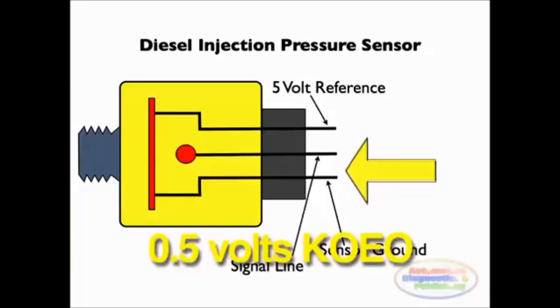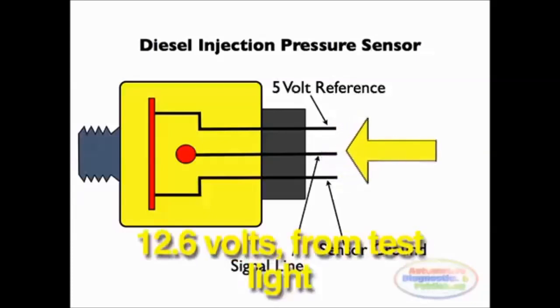Last, reconnect the diesel injection pressure sensor, then probe at the signal wire. You should see about half a volt with key on. If not, then disconnect the sensor and the ECM connector. Using a test light connected to battery power, touch the sensor connector's signal wire. On the meter, you should see battery voltage momentarily coming from the test light. This will prove out the signal wire.